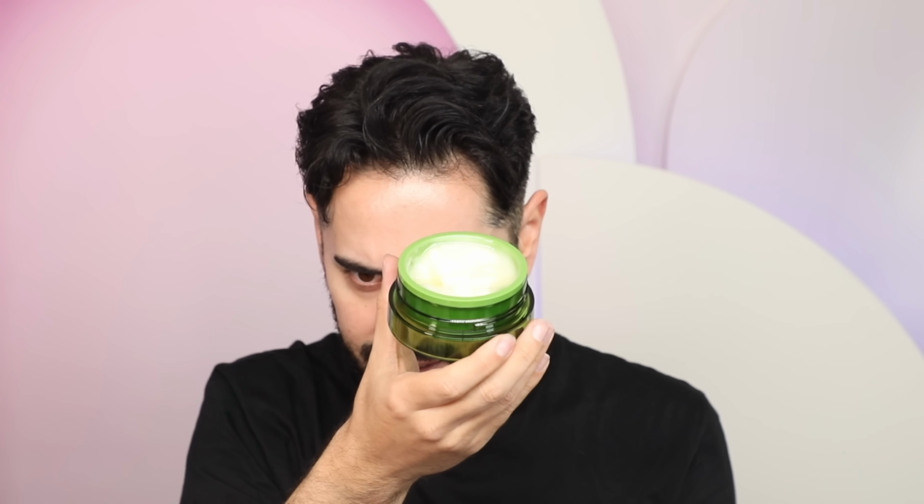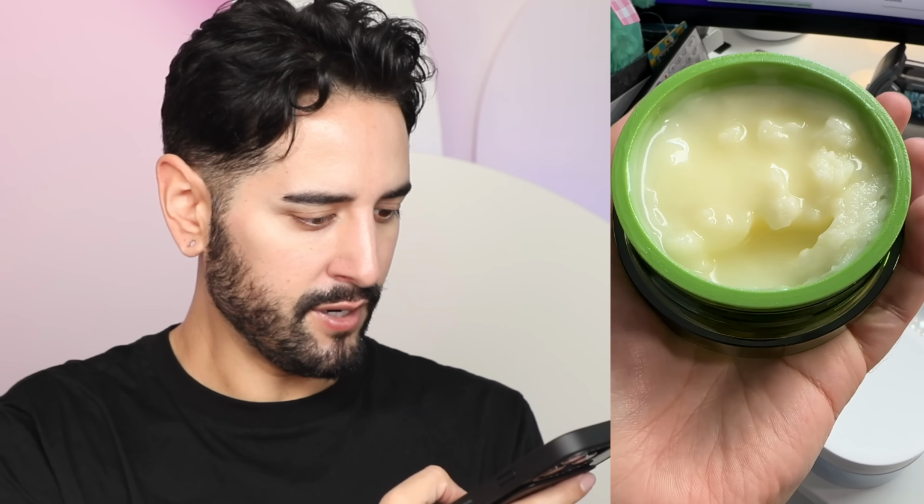Here's my issue. This is how it arrived, obviously with a lid. I don't know if I could show you. Can you see that? It's melted. It's all melted. It's mushy, like someone's gone in with a potato masher and just mashed it up. It looks like mashed potato, like really wet mashed potato. And judging by a lot of reviews, a lot of people got the same kind of packaging. I just feel like products are supposed to be able to sit in a place that's a little bit too warm, or a little bit too cold in storage, without the formulation messing up.